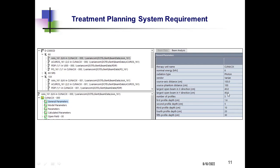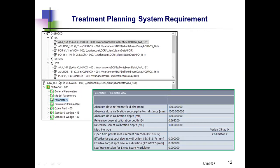You also mention other values, for example, source axis distance 100 centimeter, source to phantom distance, for example, 100 centimeter, largest open beam in X direction, 40 by 40. These are the general parameters you need to incorporate in this algorithm. After that, if you move further to the other parameters, after the general parameters, you will fill in the parameters. In parameters, you will incorporate a few values.